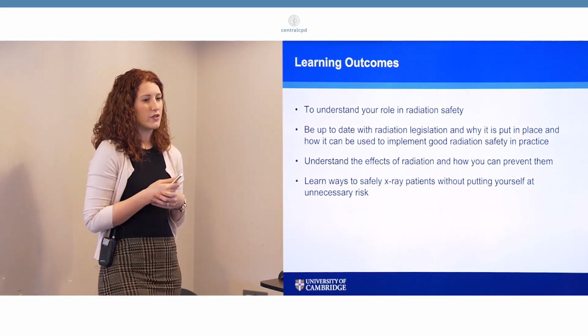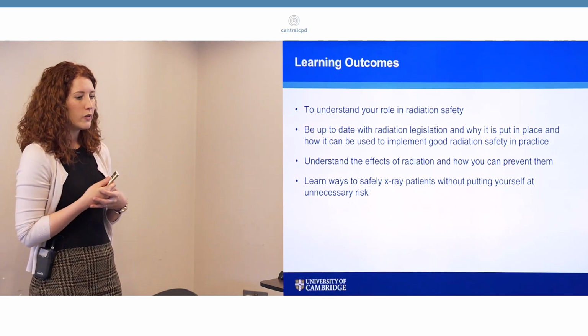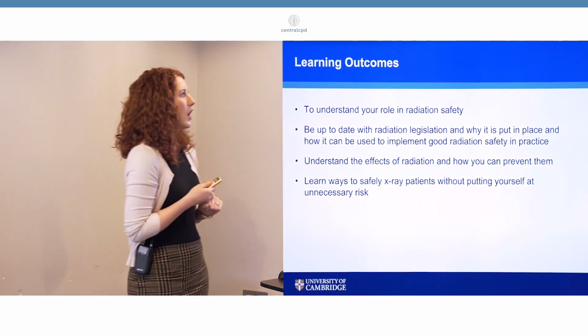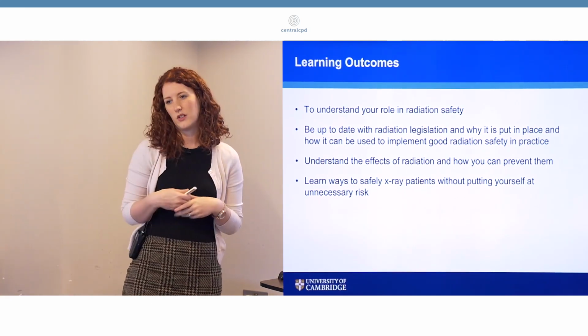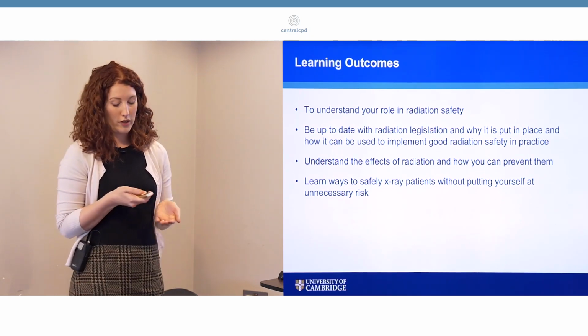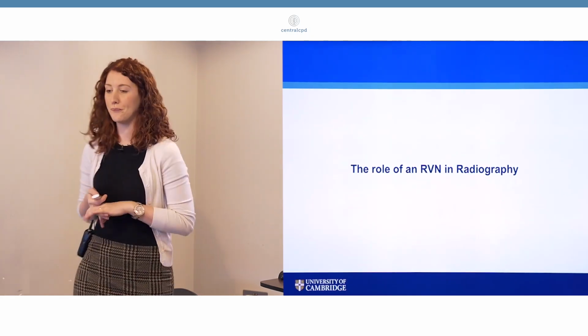To understand some of the effects of radiation, so there are a couple of maybe a little bit gruesome images you might have already seen if you flicked through, so I'm sorry about those, but it tries to get the point across. And obviously learn how to safely x-ray your patients, which hopefully you already do.